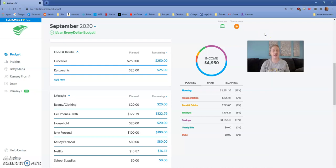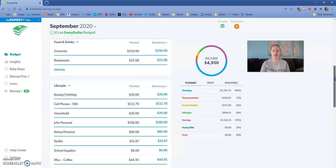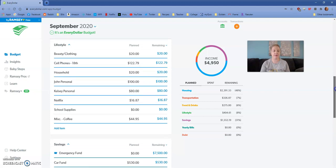So I try to just do 2 times going grocery shopping and plan for that, because I don't like to go all the time, and it's kind of nice not to have to do that every weekend. So that's my goal, $250 then. And then restaurants, we did just $25, which would probably be like 2 times in the month. Just getting pizza or something, switch it up.